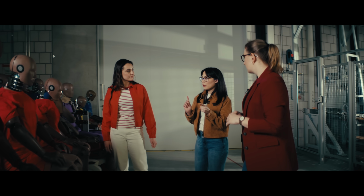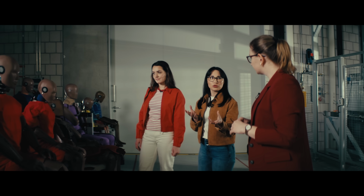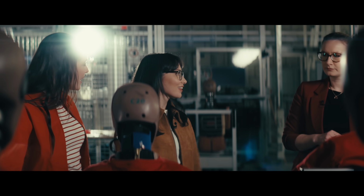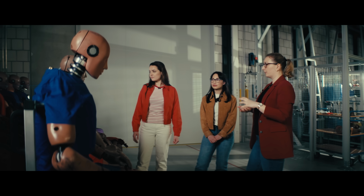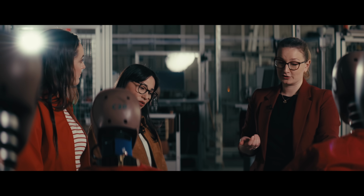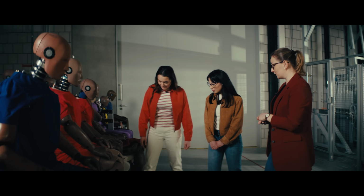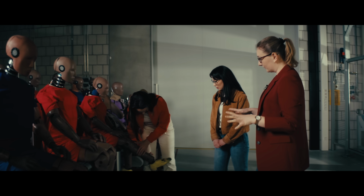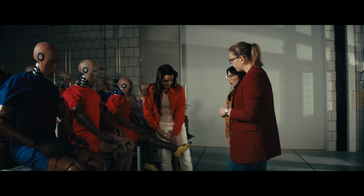What's the importance of them wearing clothes? Because I would imagine you could just have the dummies without clothes. Why do you guys clothe them? Can't have them naked. And there are several requirements for the dummies, and one requirement is what they're wearing, and of course the shoes. You see, some of them have shoes on, and also the shoes are painted so we can better see what happens to the feet during the impact.